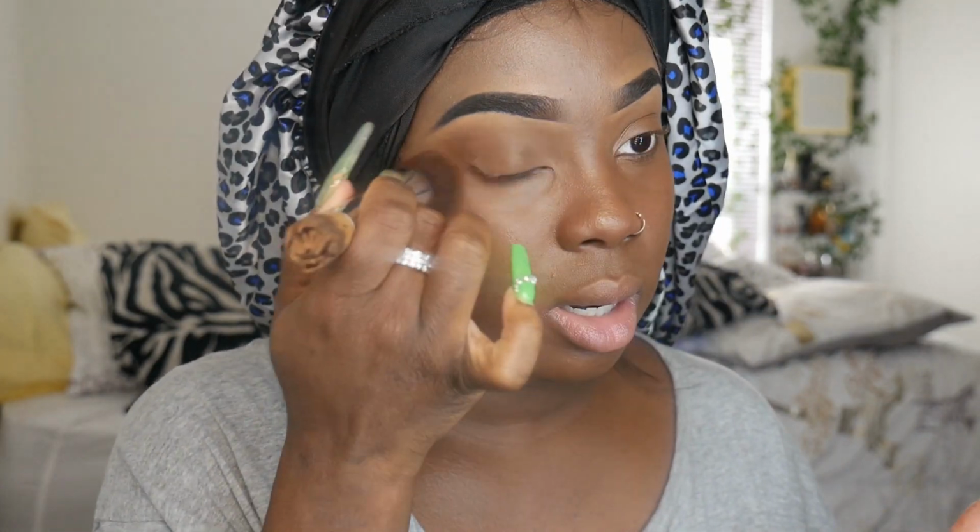Okay, sorry. These are like good lips. I don't know why I wasn't doing makeup for my face. But I like my routine now. I definitely like this because it matches with my skin perfectly.